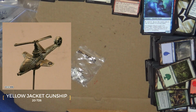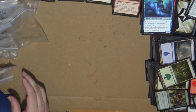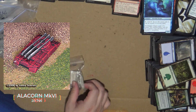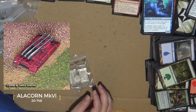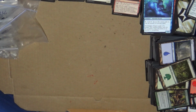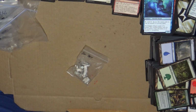20-726. That is the Yellow Jacket VTOLs. Maybe, maybe not for the scenario. 746. That is the Alicorn tanks. The 3 Gauss rifles on a tank. Or heavy Gauss, or autocannon 20, or autocannon 10, depending on what variant you take. So, again, maybe not for the adventure. I keep saying adventure, it's just a 3-day battle. We're going to be going up north for the weekend and playing.